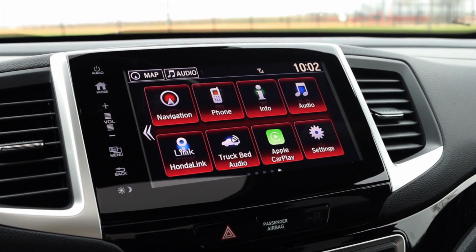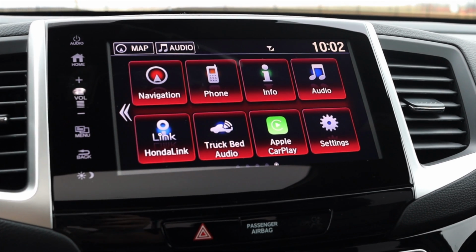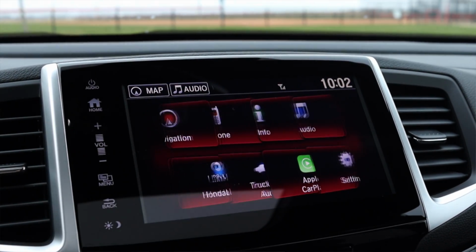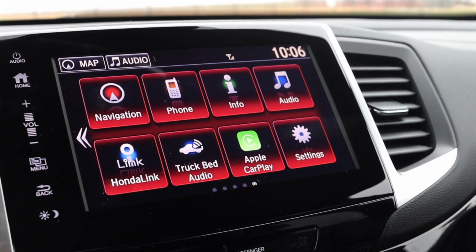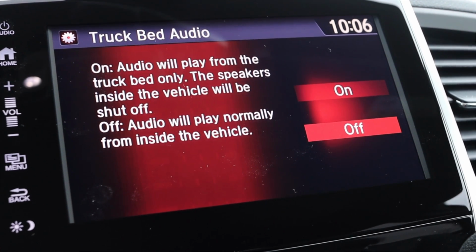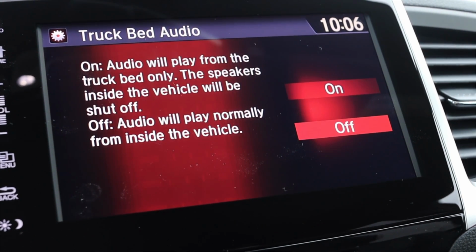In the center, I do have a nice touchscreen with Apple CarPlay and Android Auto. It is not wireless. However, it's nice that it has those features, as well as the stock Honda infotainment. Nothing to note here except there's a little button that says truck bed audio. That's right. There are speakers in the bed of the Honda Ridgeline, and you can control that in the center screen here, which is great. Really, really cool. And again, we'll talk about that bed in a little bit. I'm very excited to talk about the bed because it has a lot of cool features.